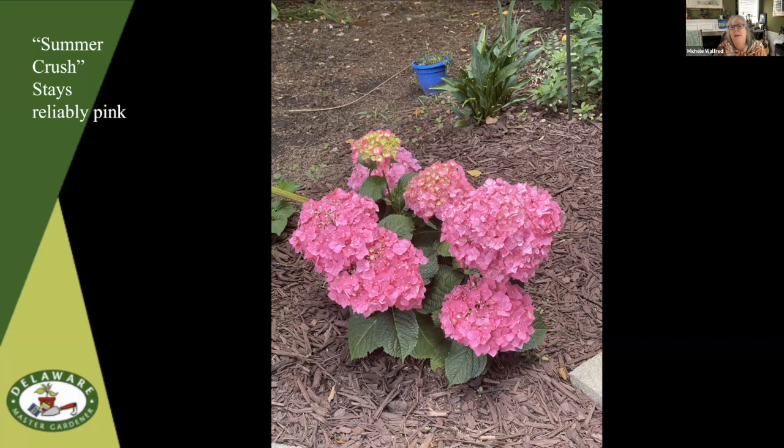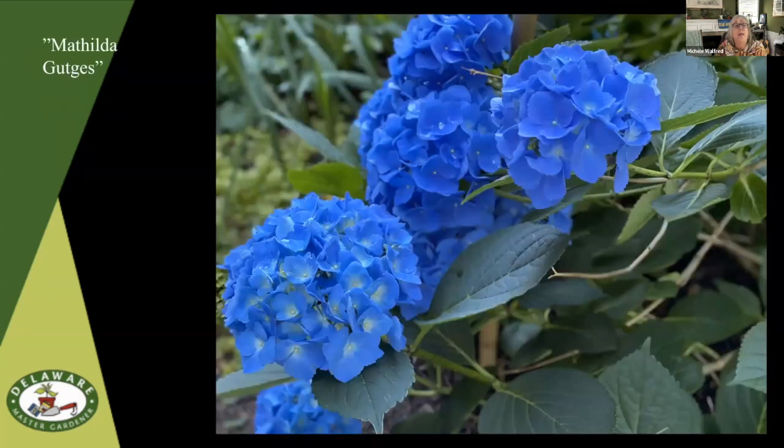But it has stayed pink when all the other hydrangeas around this have turned blue. This has stayed pink. So if you want that pop of pink, and I do because all mine turn blue, this is it, but it's a little bit more slow growing. This is Mathilda Gutierrez and it has ruffled edges. You can see the ruffles right here.